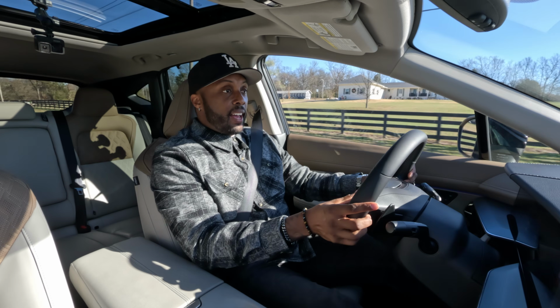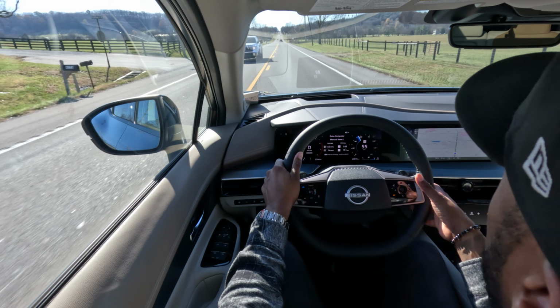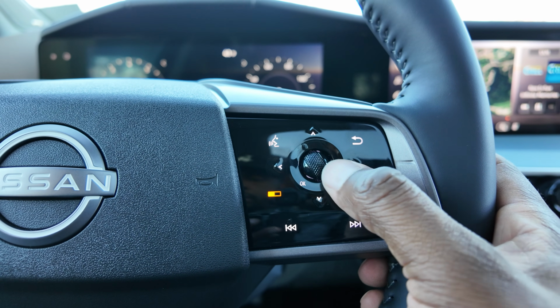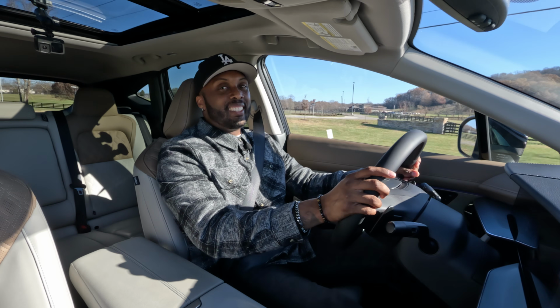But I kind of like how this roll ball on the right side is angled in the same direction as my thumb, at a diagonal orientation. That's kind of cool. But yeah, the gloss black, I'm not a big fan of.